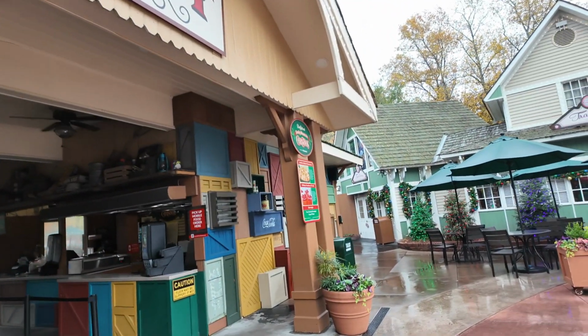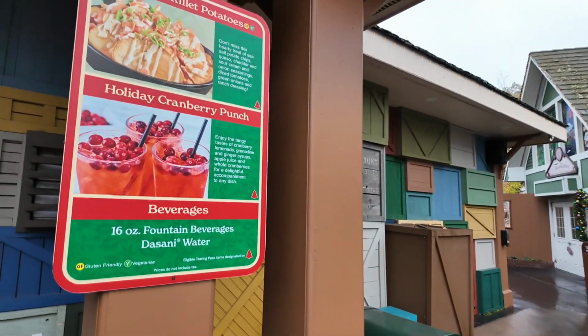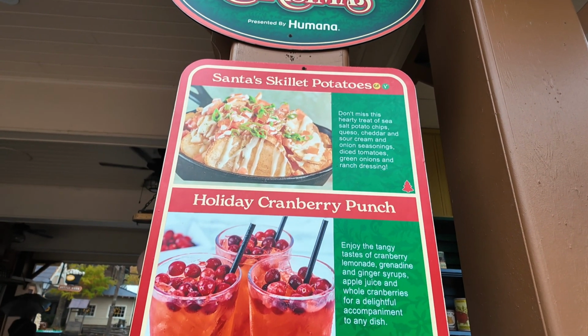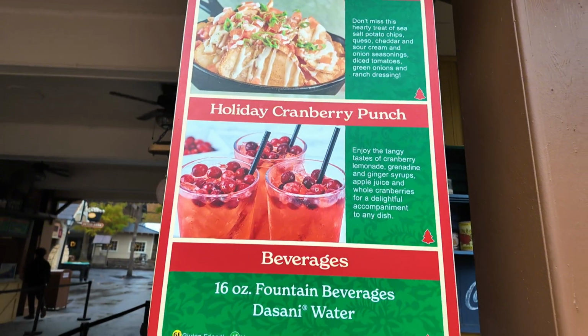And then we'll head over to the other side, and it looks like it's only offering 2 things, one being a drink. You've got the Santa skillet potatoes, which those actually look pretty good without some of the toppings, and then the holiday cranberry punch.